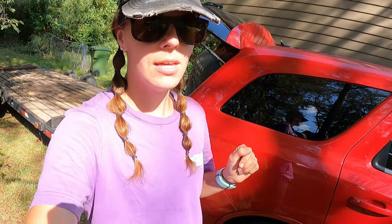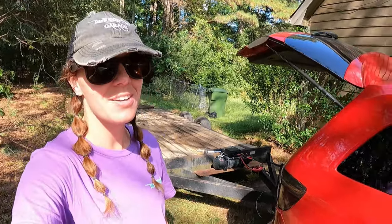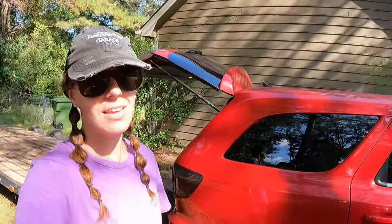Well, we're back for round two, car number two. Same day, different shirt, different vehicle. It's 104 out here today, and we just couldn't take the no AC anymore. So we picked up the AC vehicle.